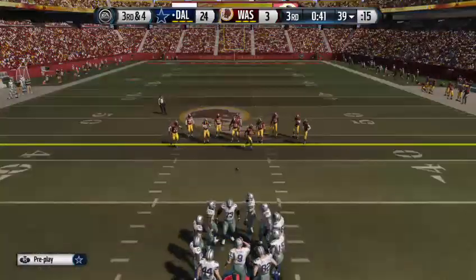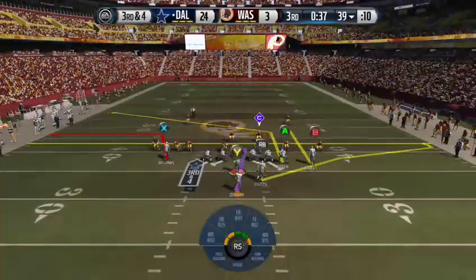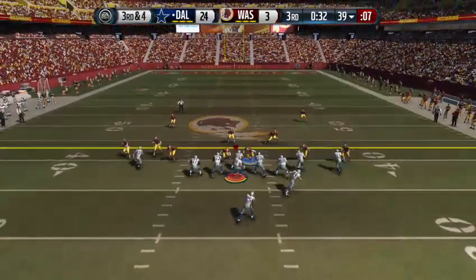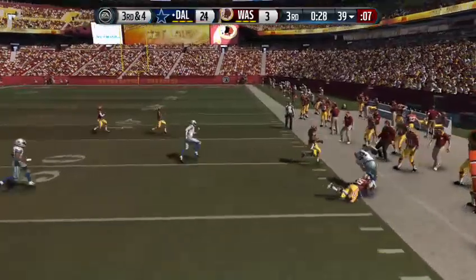That last play was a run. Third down coming up. The Redskins defense brings in an extra member of the secondary. They'll go nickel. Reaches out and snatches it.